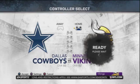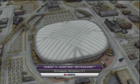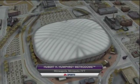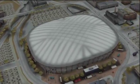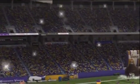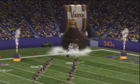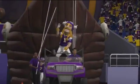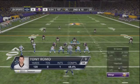What's going on, guys? Preseason, Week 3, Minnesota Vikings franchise at home against the Dallas Cowboys. Vikings' first home game of the year at Mall of America Field at the Metrodome. And it's also our last opportunity to see a lot of the starters, as the fourth preseason game is usually dedicated to the backups. And so this game is really our last opportunity to see a lot of the starting battles in preseason. And now let's get into the action.